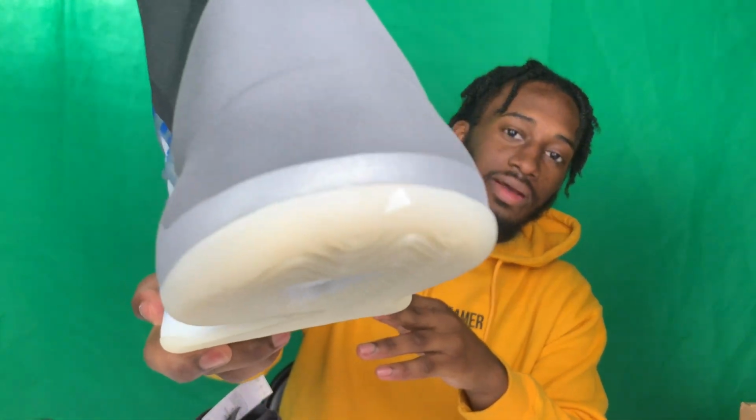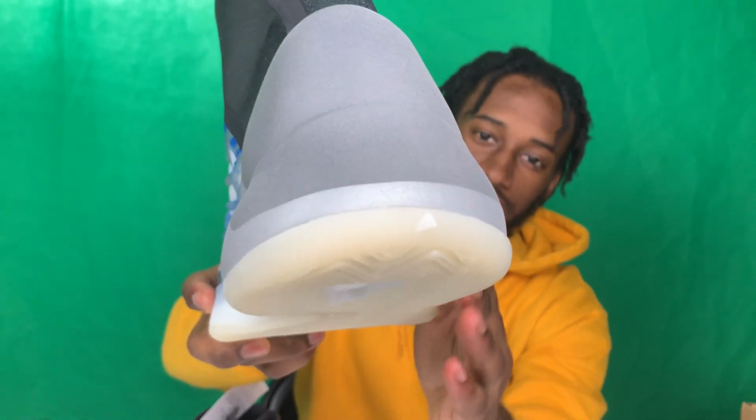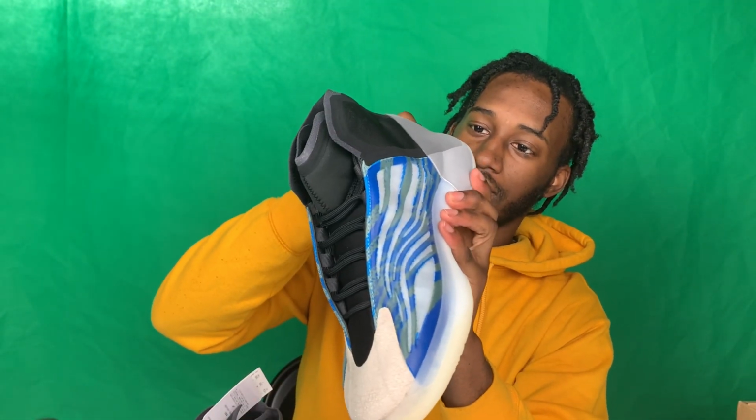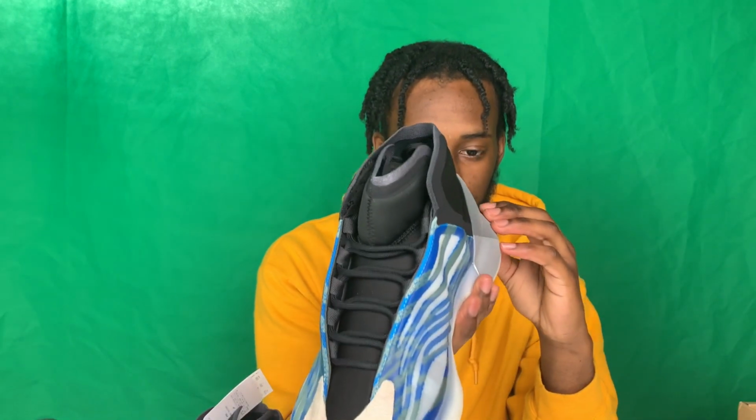I don't know if you can tell right there on the outsole, but it just looks like a paper. I don't know if it's like some paper stuck to it. You're always gonna have, well, not always, but a lot of times, slight defects or glue marks or anything of the sort that makes them look like they're not brand new. But like I said, these are brand new. I never even tried them on.